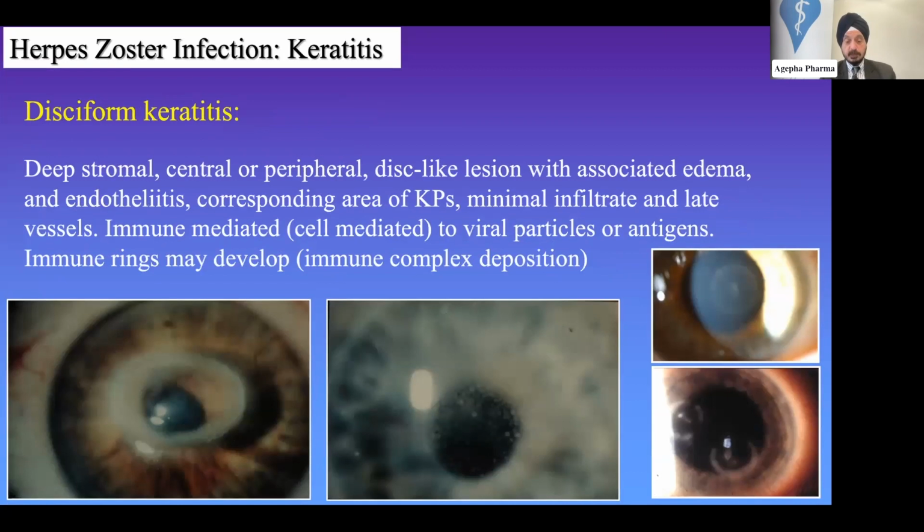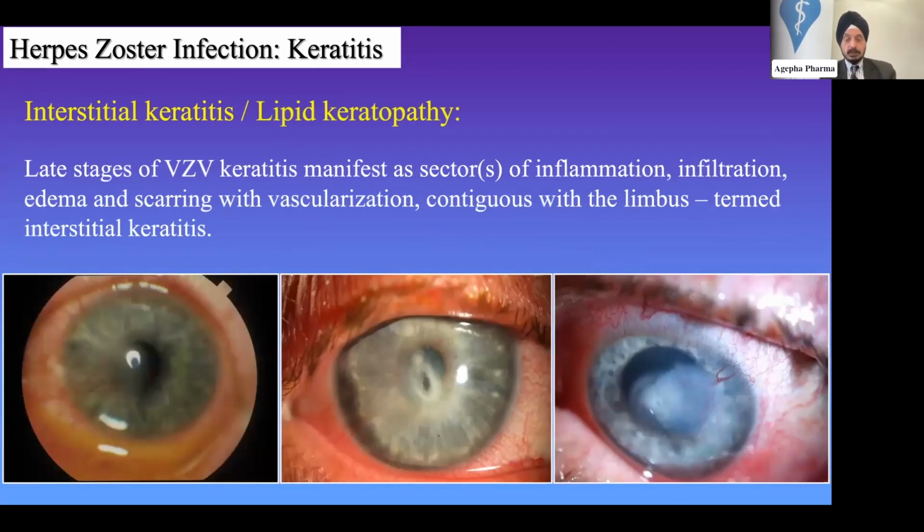Then you get this disciform keratitis, and you can see over here, usually central, but diffuse keratic precipitates, as over here, a localized lesion with thinning and infiltrate around the periphery. This antibody-antigen immune complex deposition causing these Wessely rings is also seen in zoster, as it is in herpes simplex and also some other forms of bacterial keratitis. They're not specific to virus. And interstitial keratitis, again, both in zoster and simplex, as you can see over here.